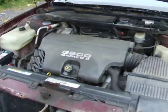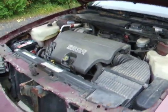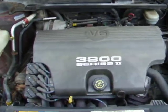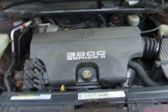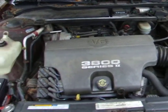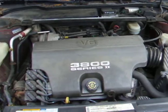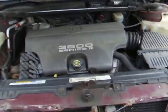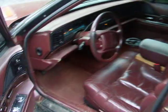And I've driven this over a year this way, so it's okay. These engines are bulletproof, my mechanic told me, and I believe him. It just runs and runs. 3.8 series V6, 4-speed automatic overdrive. I think it's the 4T65E, I believe.